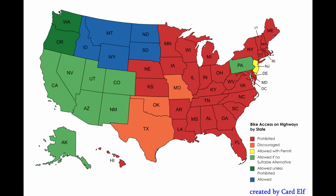The next two maps I'm going to show you are made from a website called mapchart.net. This map was made by Card Elf and shows what it says, bike access on the highways by state. And although the legend doesn't say it, I do believe it's for interstates and for freeways, not just for regular state highways. So as you can see, a really interesting correlation here with basically the entire eastern US saying no bikes on the freeways and the west being, yeah, it's okay.